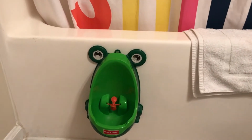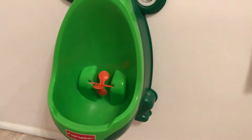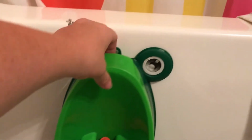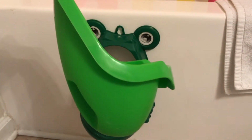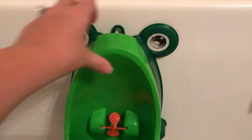It is a little frog. I don't know if they have other designs, I'm sure they do. He got it off Amazon, and it sticks to the side of our tub. I'm sure you could stick it to a tile wall. It has little suction cups on it, and the top has the little bucket that pulls out so that you can clean that and pour it into the toilet. It teaches little boys how to pee standing up without it going straight back.